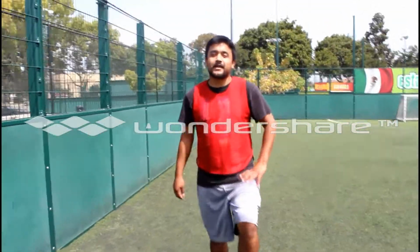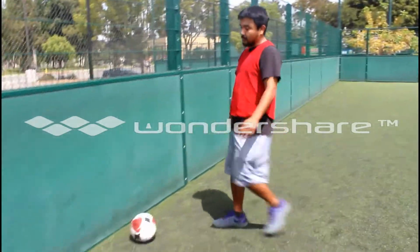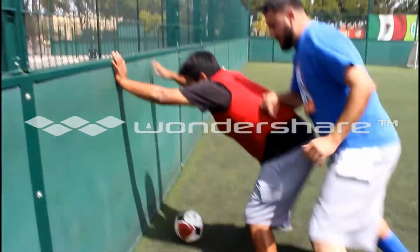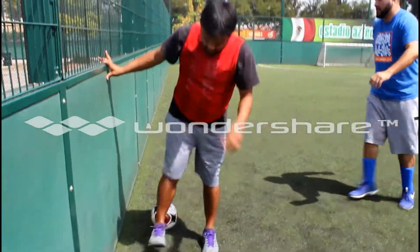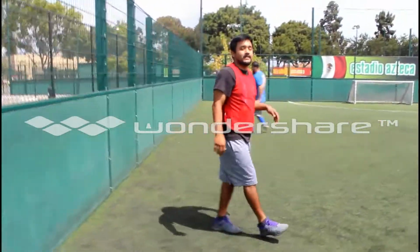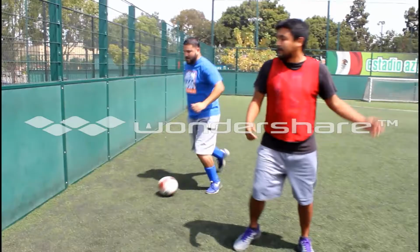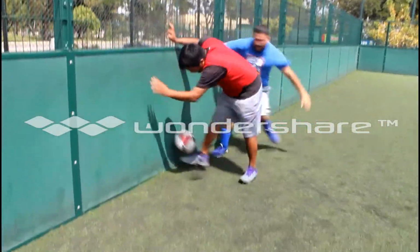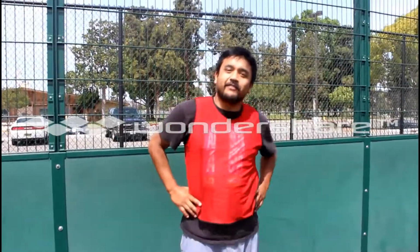There are two infractions that you need to be aware of when playing near the wall. The first one is guarding near the wall. When guarding near the wall, you cannot put both hands against the wall to guard the ball away from your opponent. And the second thing that you need to be aware of is boarding. When your opponent is dribbling near the wall, you're not allowed to knock them against the board to steal the ball. And those are two things that you definitely need to be aware of for this tournament.